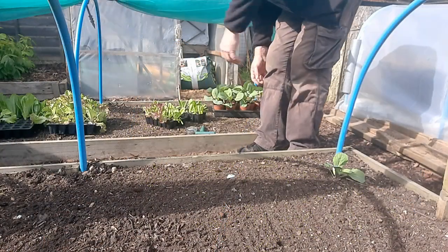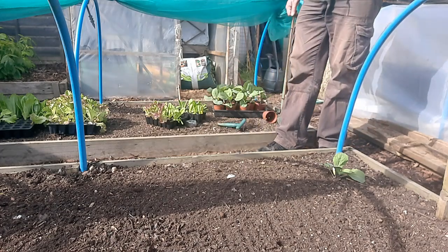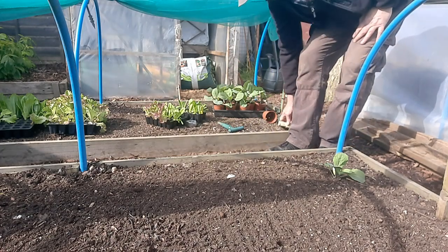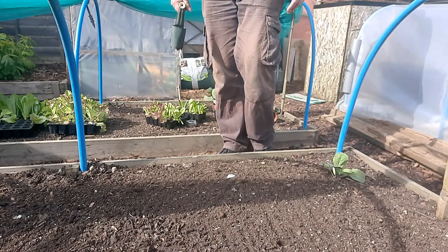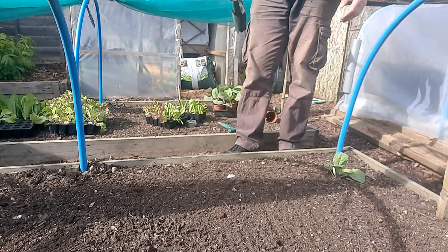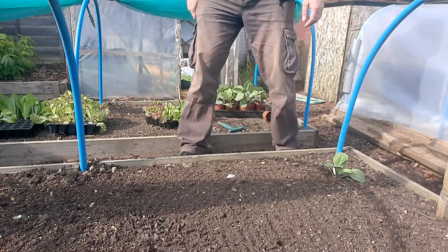I planted some rocket at the end of this bed. I was up in an hour and pondering, and I couldn't decide, so I just thought, right, put rocket in there, because rocket doesn't like loads of heat, so a bit of shade will actually be handy. Just did them the same as the other ones, just dibbed a hole.